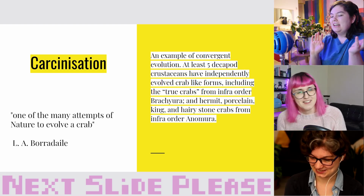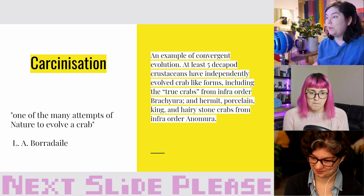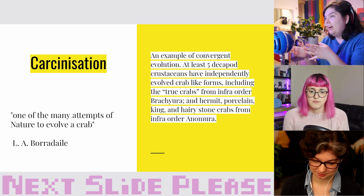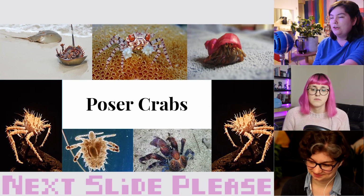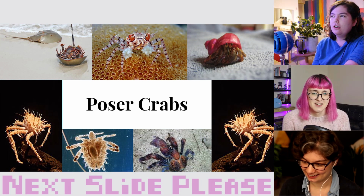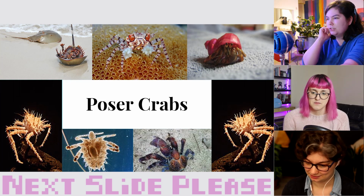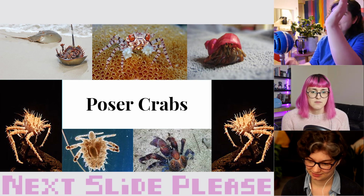most of the other creatures that aren't true crabs, that we call crabs, are from the infraorder Anomura, and also decapod crustaceans. Here are some lovely examples of poser crabs, not true crabs. They're not real crabs, they're posers. So good. Not all of these are Anomura crustaceans, not all of them are even crustaceans.